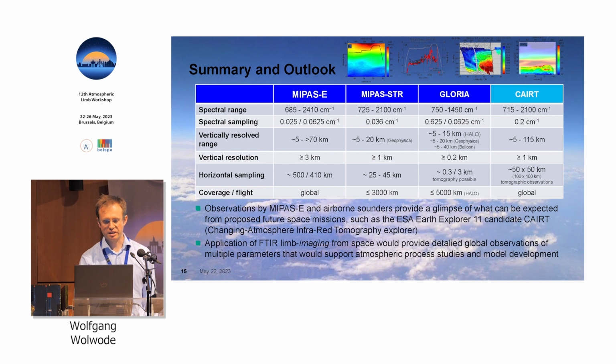To summarize, here is a table with a lot of numbers. I don't want you to read all of them. All of these instruments I've been talking about have roughly comparable spectral ranges and roughly comparable spectral sampling. The MIPAS SDR observations have illustrated that FTIR sounding can be very accurate. We can see mesoscale structures.